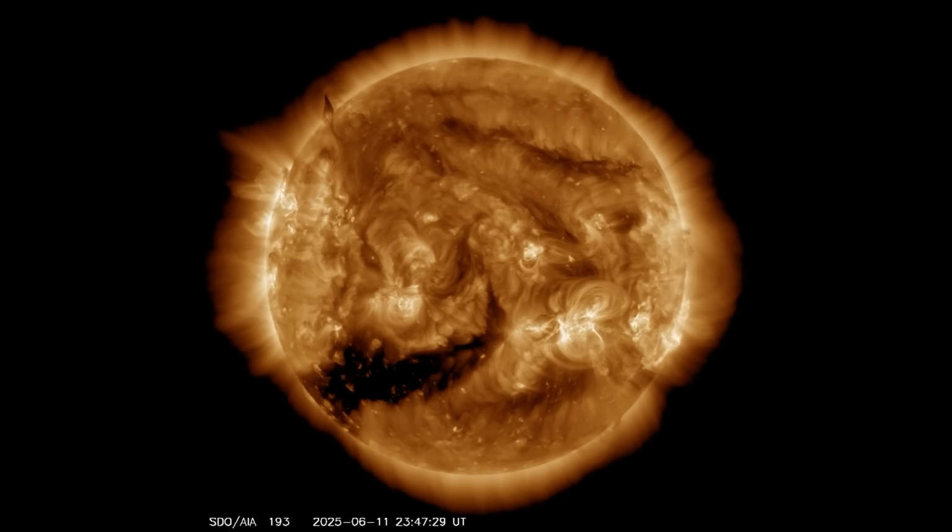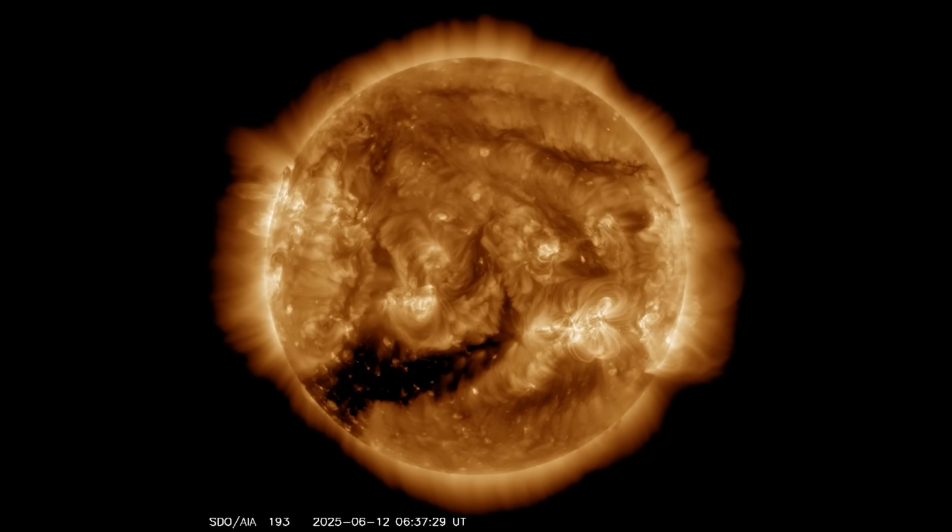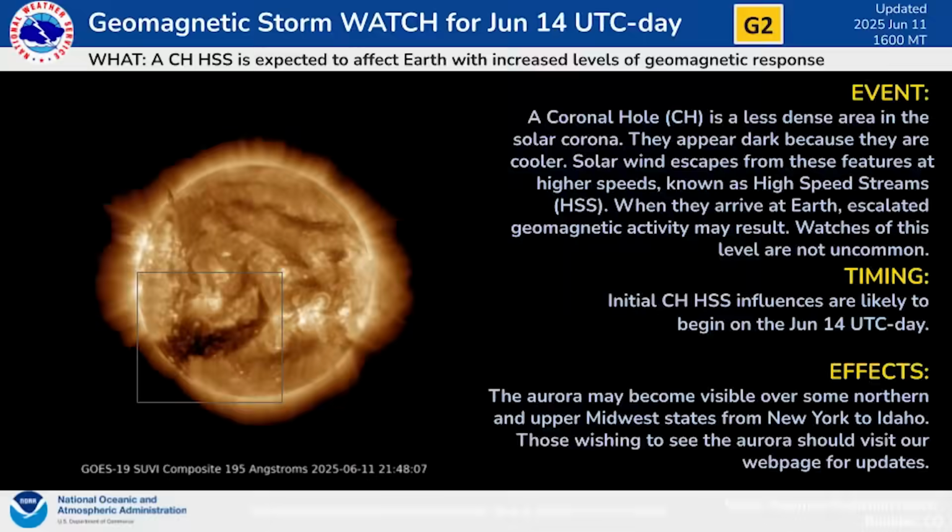And we have a very large coronal hole that's currently on the Earth-facing side of the sun, expected to go geoeffective around June 14th, according to NOAA's space weather forecasters, and they are forecasting a G2 geomagnetic storm. So that is rapidly approaching. We'll discuss all that and much more in today's video.